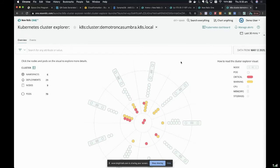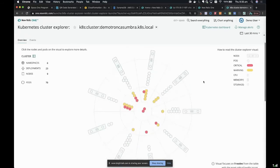But the last thing I want to show you here is how we have built cloud-native performance management UI. So here we have a 3D diagram, which organically leads you into problems. So the center concentric ring shows you the most grave problems. The second ring shows you caution level problems, and the outermost ring shows you the nodes and the underlying pods.